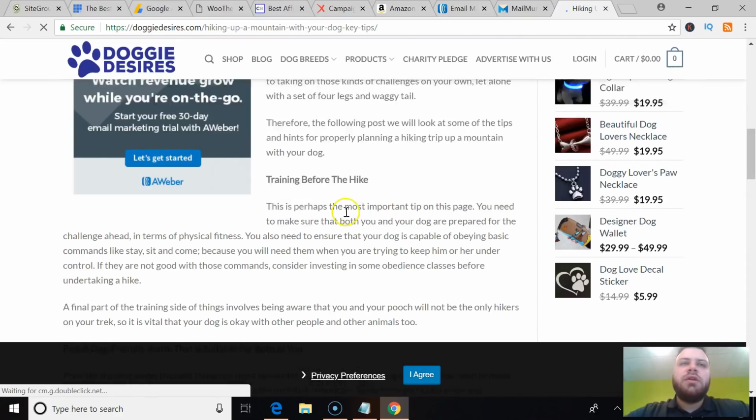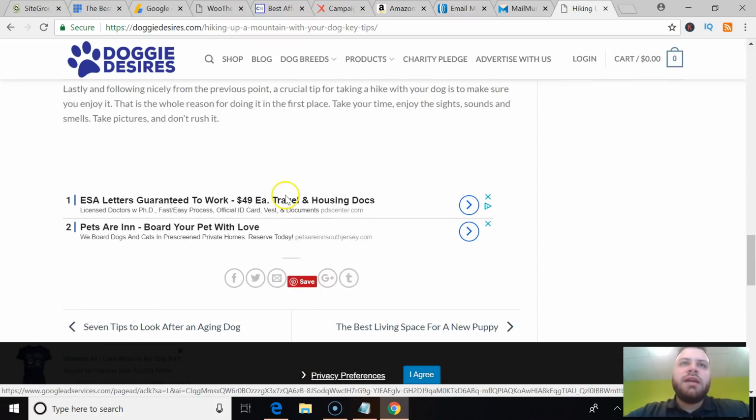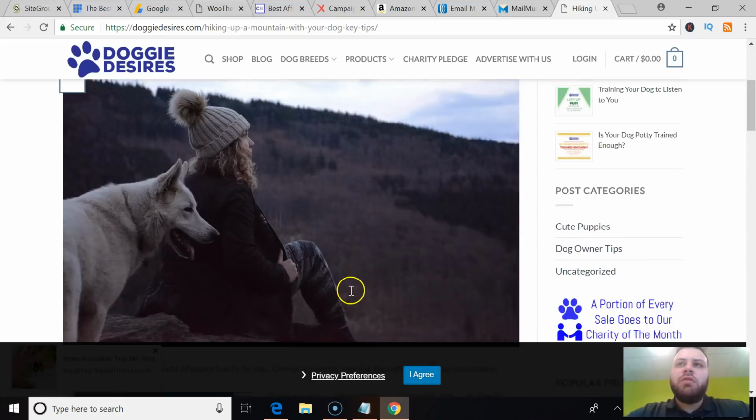If we come down, notice how I was just on Aweber and I got retargeted, but this is an AdSense ad. AdSense will place any ads it thinks are relevant to the person who's viewing them. This one is more dog-related because it's a dog-related post, but you can see that it places ads all over the place.